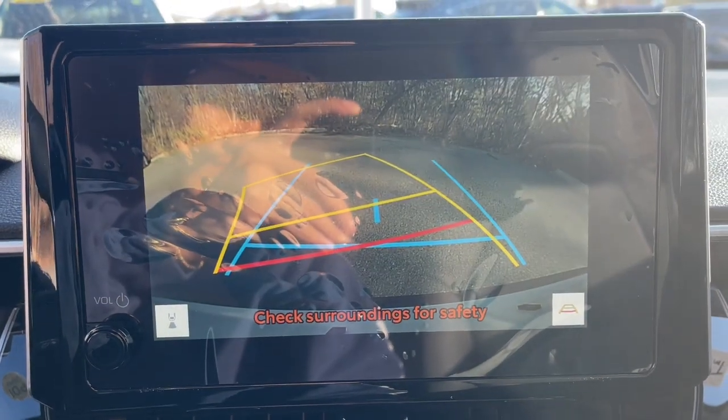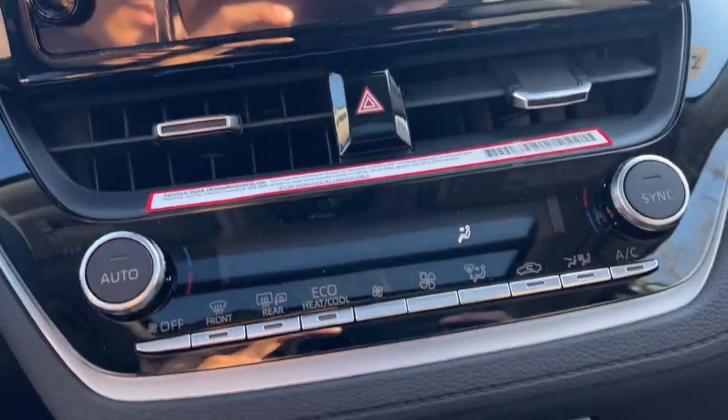Make the commute your happy place in this comfortable, well-equipped Corolla Cross. Come in for a test drive. Our team will make it the best part of your day.